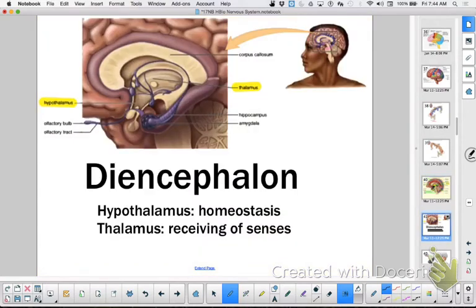So going in, just to focus on that, we have the hypothalamus and the thalamus. So right here is the thalamus, here's the hypothalamus, and then dropping out of that is the pituitary gland. So underneath the diencephalon, the hypothalamus is all about this one word, homeostasis. It regulates hunger, sleep, thirst, temperature. And the hypothalamus is the link between the nervous system and the endocrine system by controlling the pituitary gland.